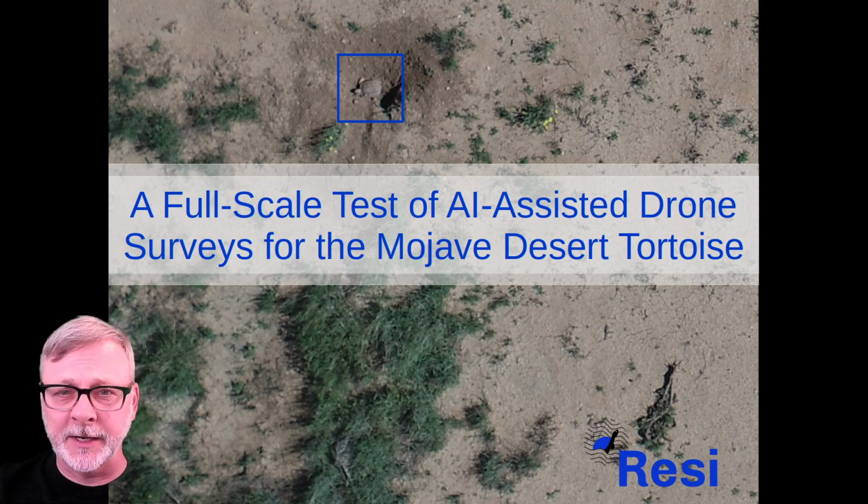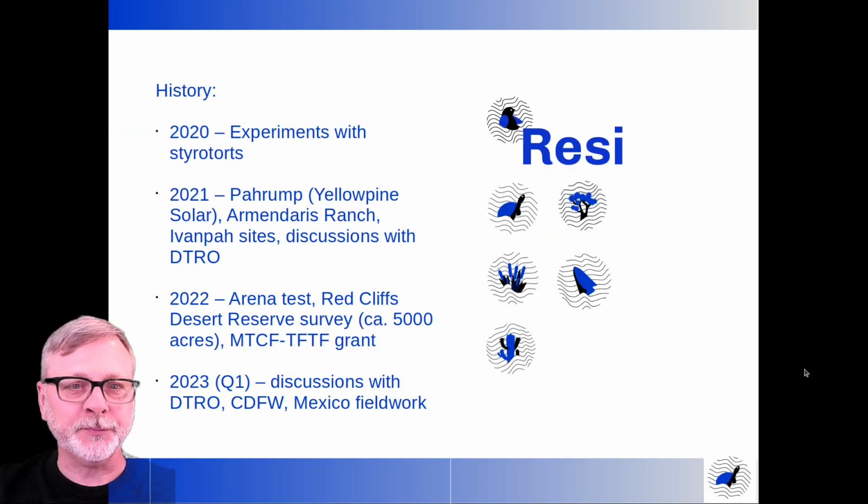But I'm really excited to present this information to you on a full-scale test of a drone method that we implemented in early 2022 in a collaboration between Washington County, Utah, and my company, Resi. As some of you may know, we've been working on a drone survey method for tortoises for almost 3 years now. Here's a little information on the background to the project.